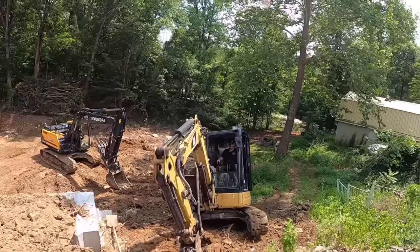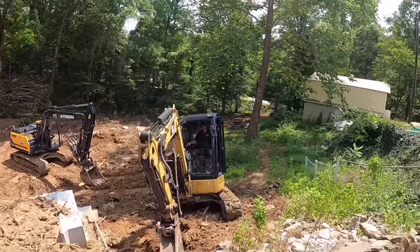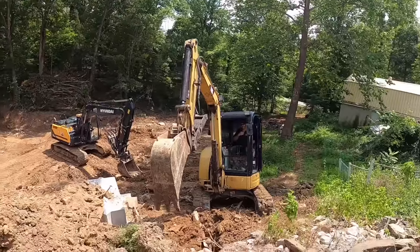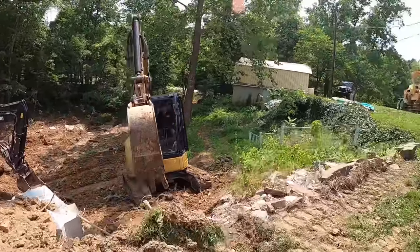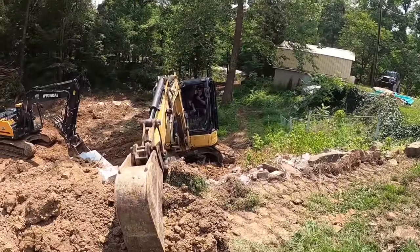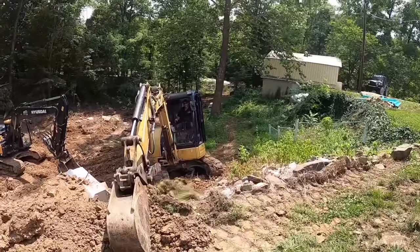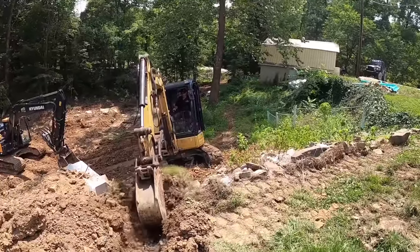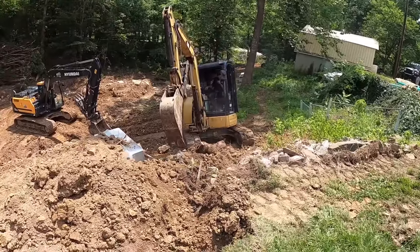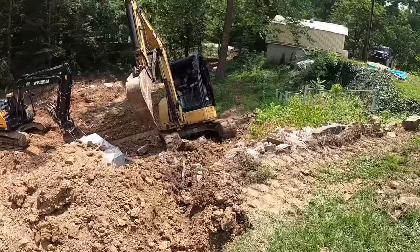You ain't got a long reach for that thing, do you? Long reach for the mini would be real nice right now. You're supposed to be marking the spot. Oh, I was. Sorry. I'm back on the spot. Did I reach it? Nope. You're about 2 foot short. Hey, but you can use that dirt to fill it behind you if you need to. Yeah, 2 foot.